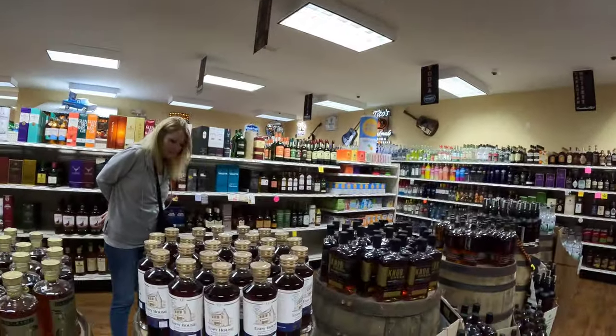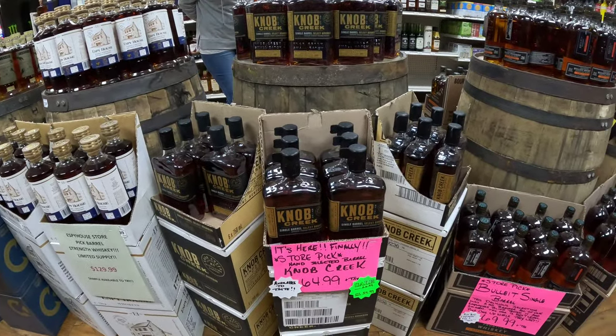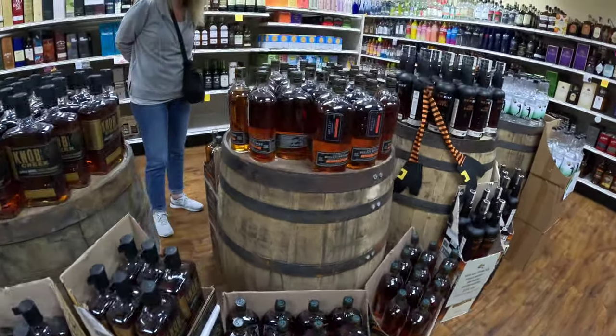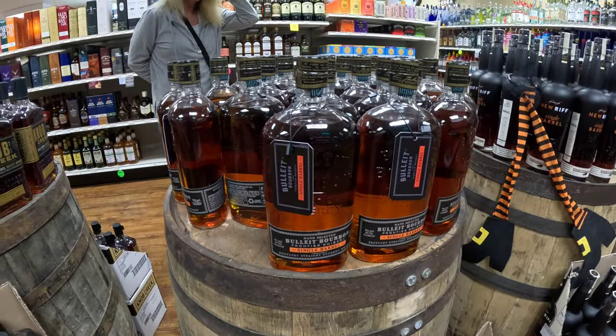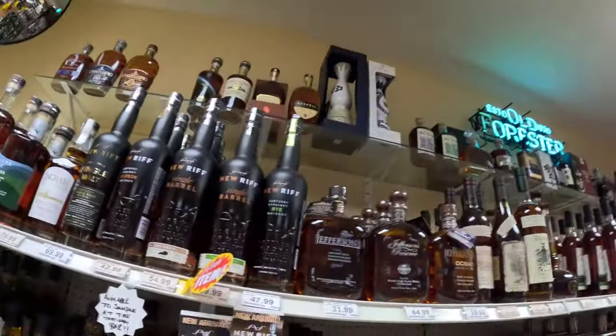Okay, this is a sister store of MC's Liquors, and they have a lot of the same store picks. And the prices are the same too. There's a store pick Bullet single barrel, honey. They didn't have that at the other store, and that is really good stuff. And we may have to get that. My bottle of single barrel store pick is pretty much done, so it'd be nice to have another one. Let's see if they have anything else that's different.